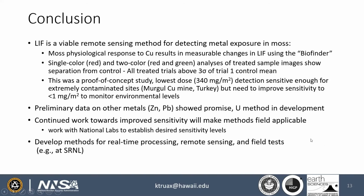In conclusion, the study has proven that LIF can be a viable remote sensing method for detecting metal exposure in moss and potentially other plants. That we can detect physiological change, that single color or two color analysis shows separation from the control to a 99% confidence interval, gives us great hope for the future.